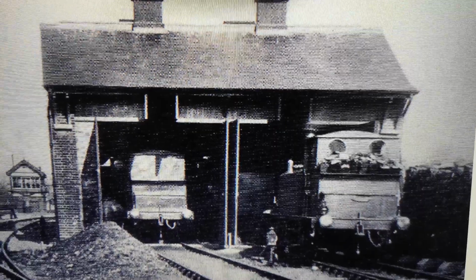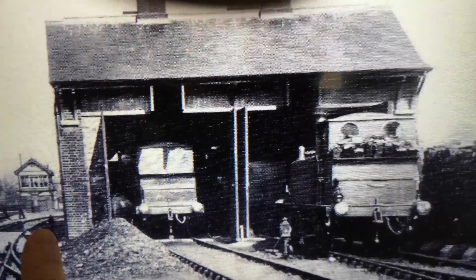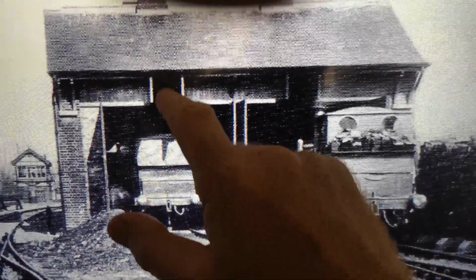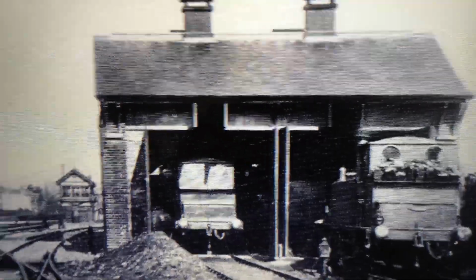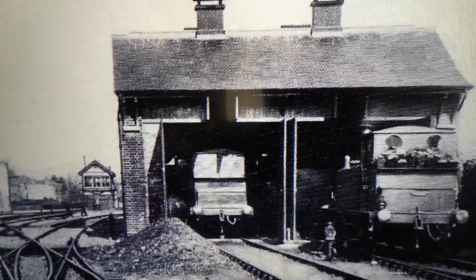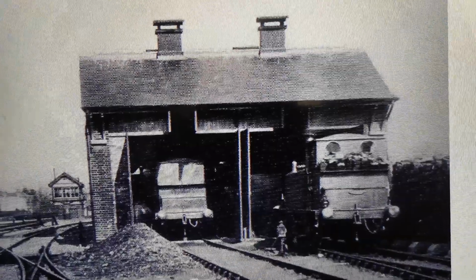Now working from old pictures does have its problems. So you've got the entrance here to the engine shed. Now either side you've got your pillars, centre pillar there where the gates hang off, sorry, doors hang off, and over the top you've got an area for the chimney, a funnel, whatever. Now this is the bit I don't understand here and there. Is it brickwork or is it just a sheet of iron? When you pan back it does look like brickwork, but it just doesn't seem right. So if anyone knows what it could be, that would be a great assistance.